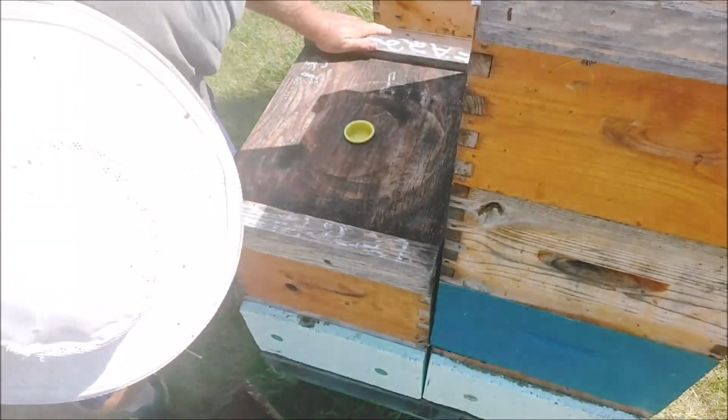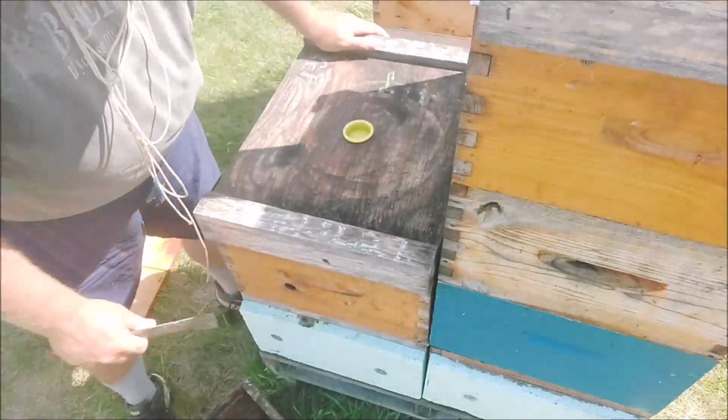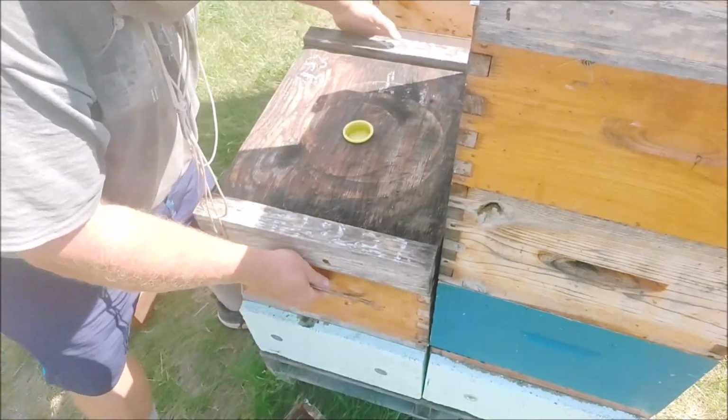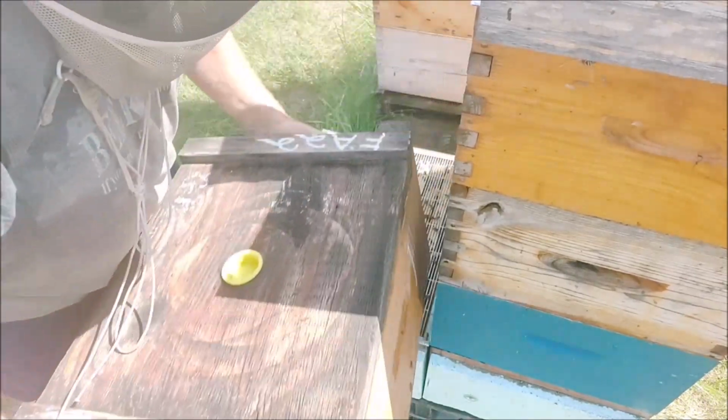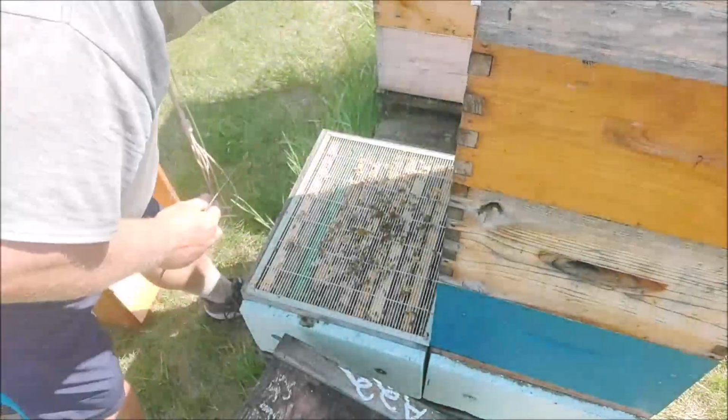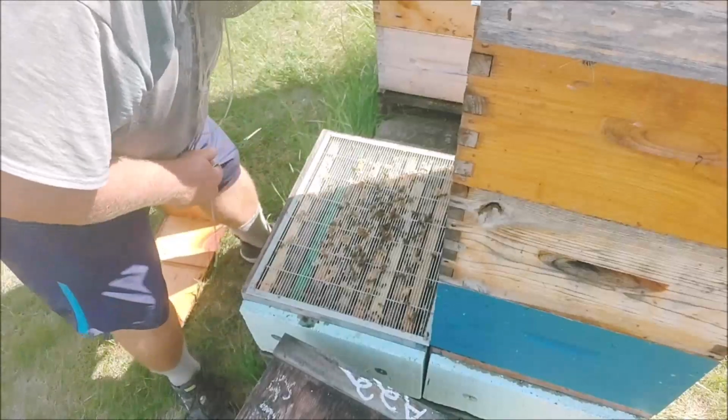There's only 1 deep on it. It's kind of bittersweet because you think, oh good, I only have to lift 1, and you think they didn't make much honey, so no honey, no money, right? Like they say.